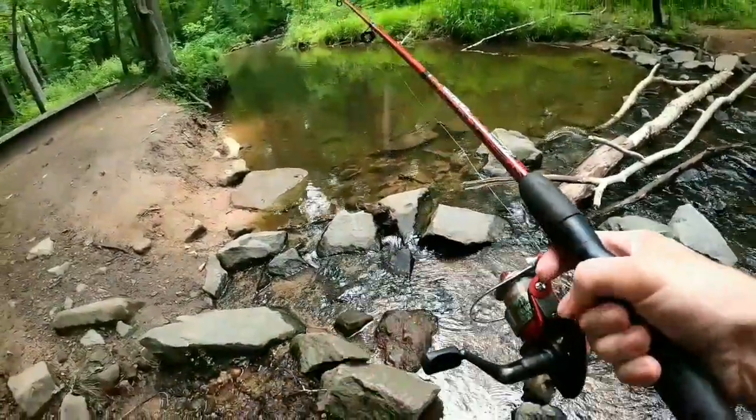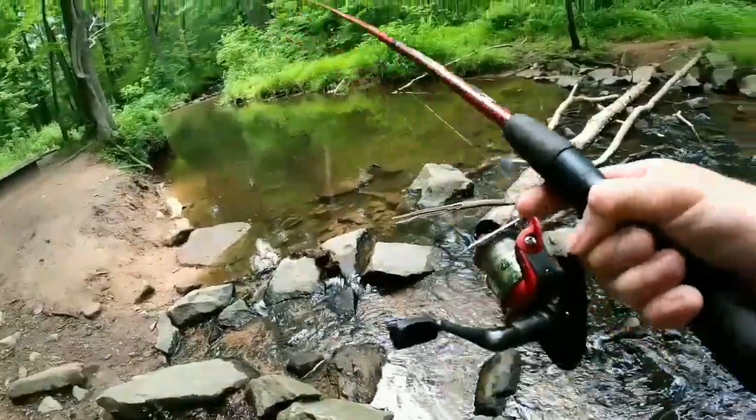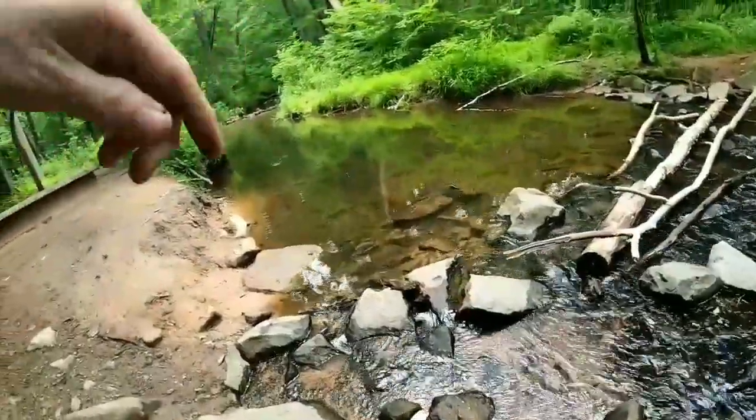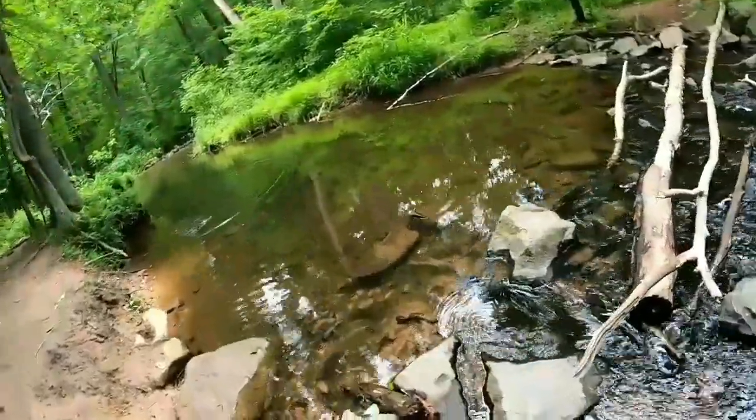Frog, but they just ripped it off. Aww. Do you want me to try it? I just had one on. There he is. Got him. Oh, yeah. Nice one. It's a largey. You're not supposed to be in here, Mr. Largemouth. It's a good one.